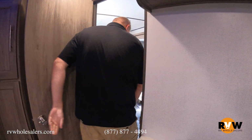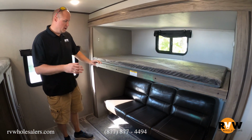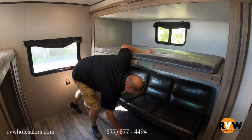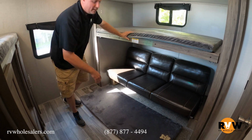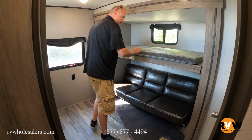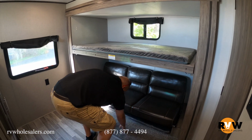All right, let's head on back here. You're going to notice when you come in, you've got your sofa, your bunk, and this actually has a trundle mat that can be pulled out for overflow as well. That'll pull all the way out there, and you can utilize that to sleep someone as well. When not using that, you just kick that under. It slides in perfect.